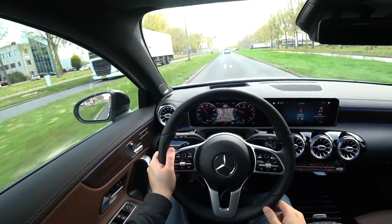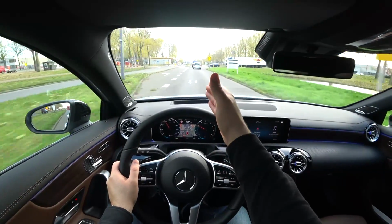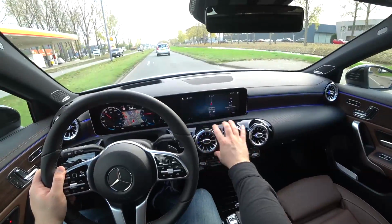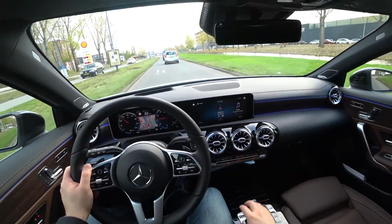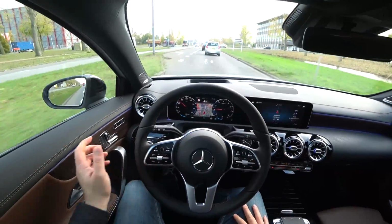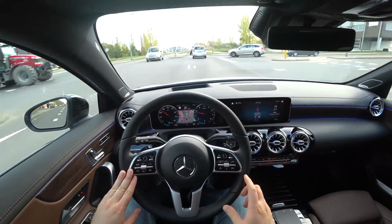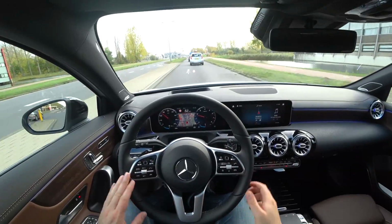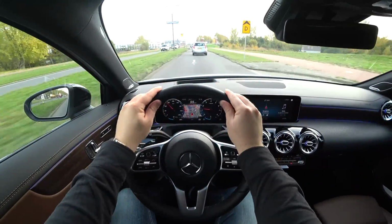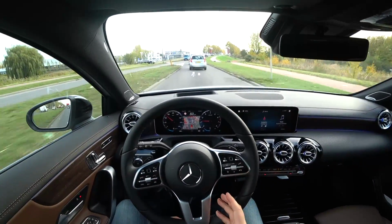You can, for example, turn on the heated seats or the cooled seats. You can turn on or off the head-up display. You can change the ambient lighting. There's also the lights in the air vents. This one is fully loaded. It has the push button ignition and the keyless entry, and you can unlock the doors with your phone, with the app if you want. The steering wheel has the swipe buttons. This steering wheel is the same as the steering wheel that goes into the CLS, the E-Class and so on.